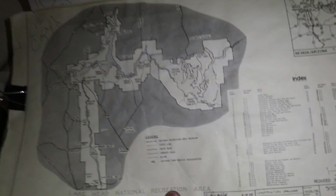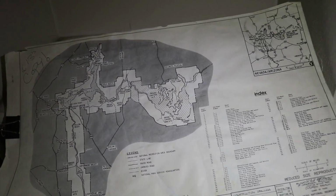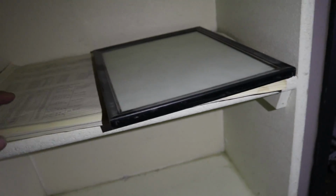Down here we have some more blueprints. You have a map of Lake Mead right here. Got another maintenance manual right there, and then something about valves. Some more blueprints. They got a lot of blueprints. Right here's a map of Overton. Let's take a look at this real quick.